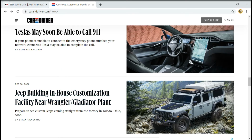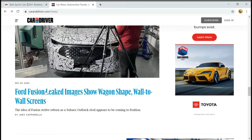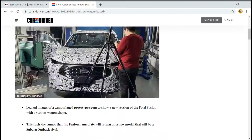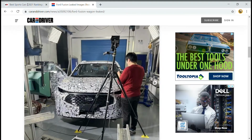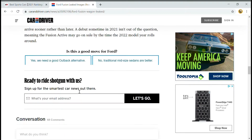Jeep building in-house customization facility near Wrangler/Gladiator plant. And then the Ford Fusion leaked images show wagon shape, wall-to-wall screens. Oh, let's look at this. Wow, would you look at that? Who gives a shit? It does look like a wagon, huh? Maybe it is a wagon.